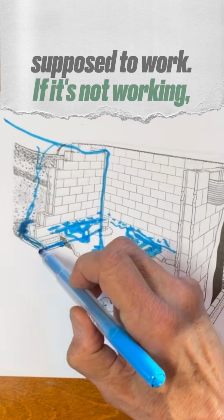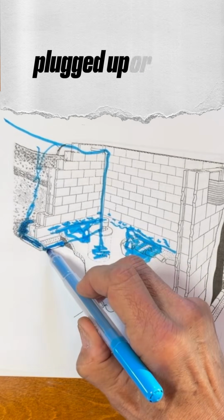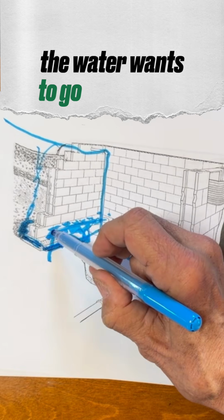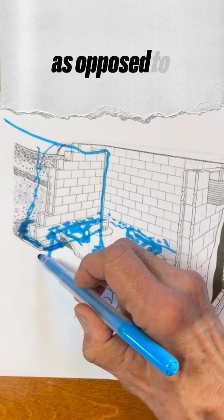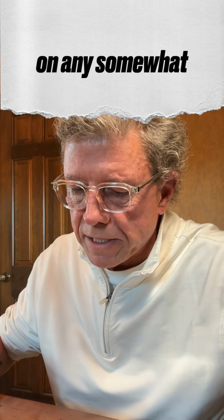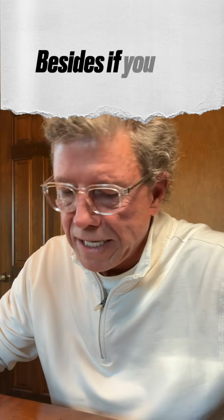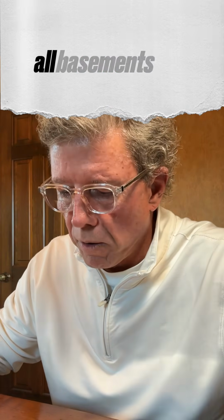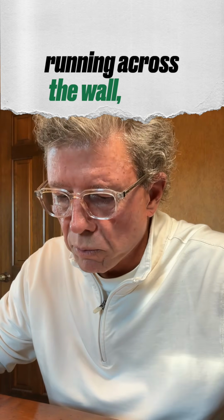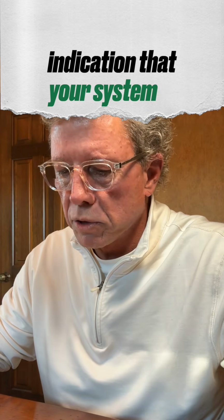If it's not working, it means that either this is plugged up, or this is plugged up, or something is plugged up, so the water wants to go up and over as opposed to through the system. If you have water that's running through your basement wall on any somewhat regular basis, besides if you get a 14-inch rain, when all basements are going to leak, but if you notice the water is running across the wall, it's an indication that your system is failing and you should probably call a professional.